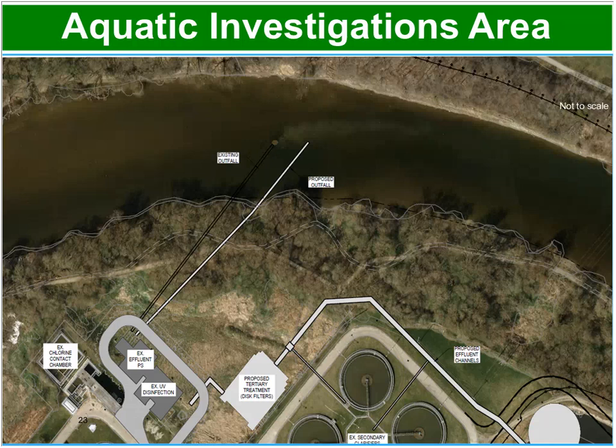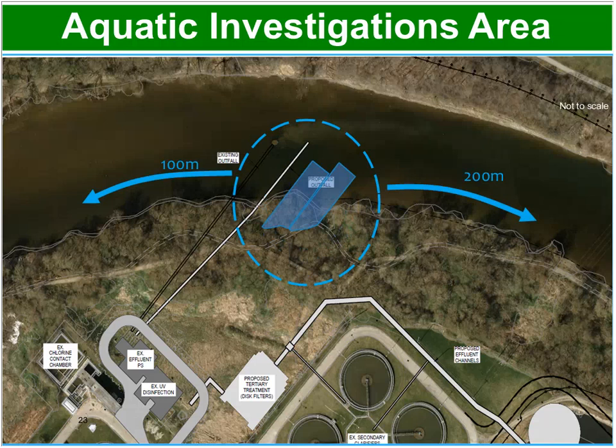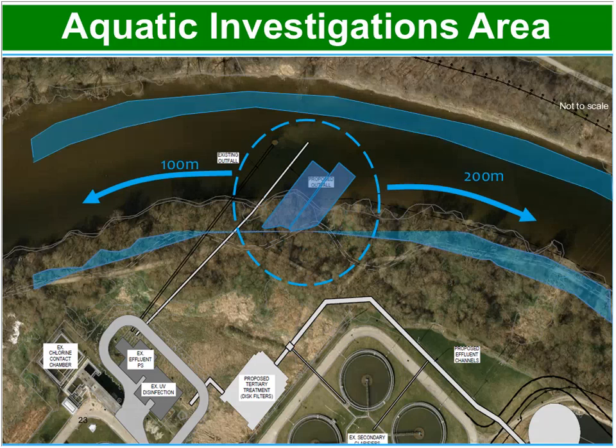As I mentioned, there were quite a few studies we had to do in advance, and the aquatic investigation area was done around the outfall. This is the area of the existing outfall, and the investigation took place 100 meters upstream and 200 meters downstream of the new outfall. The new outfall is discharging treated effluent in a southeasterly direction, and the new diffusers are in place and showing good results, flowing in the same direction as the river.